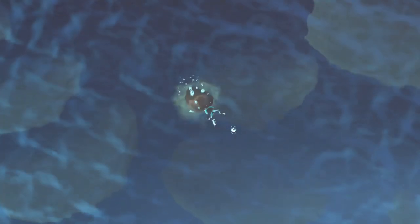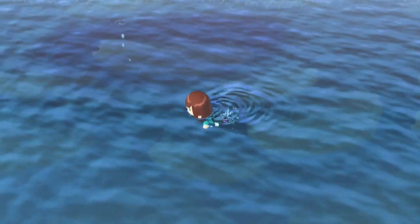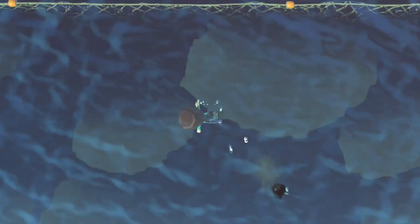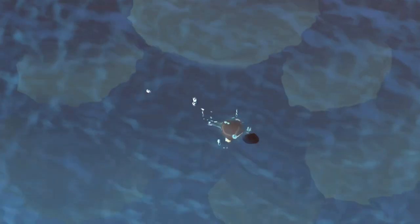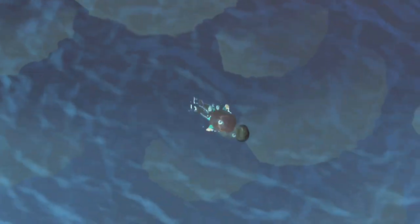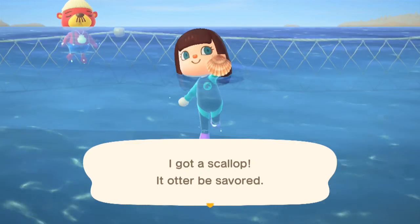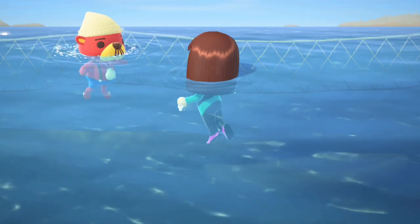Oh, this can be it. No. Okay, that one might be the one we need. Ooh, it is. I think it is because it moved. Did it move? Yeah, it moves. Oh no! Come on! Yes! I knew it! Okay, there is Pascal. He's so cute. Hi, Pascal.